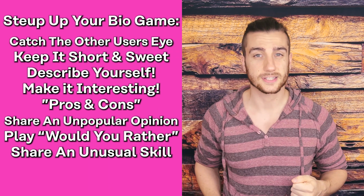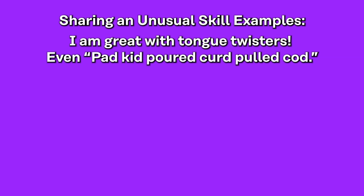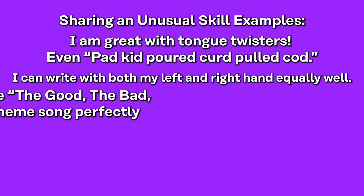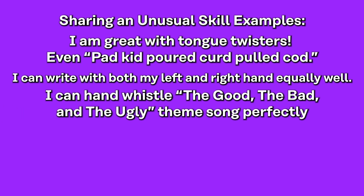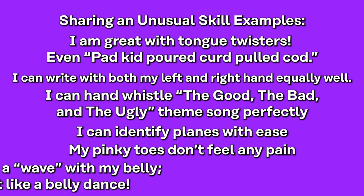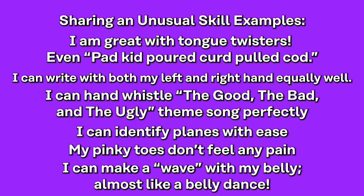So let me go over some examples. One example is: I'm great with tongue twisters, even pad kid, poured curd, pulled cod. I can write with both my left and right hand equally well. I can hand whistle the good, the bad, and the ugly theme song pretty perfectly. Another example is: I can identify planes with ease, my pinky toes don't feel any pain, and I can make a wave with my belly. It's almost like a belly dance.